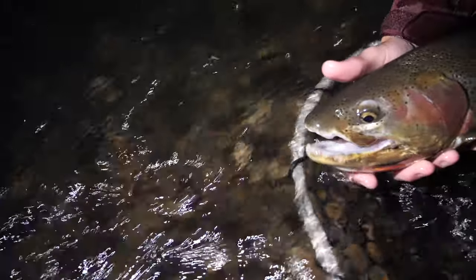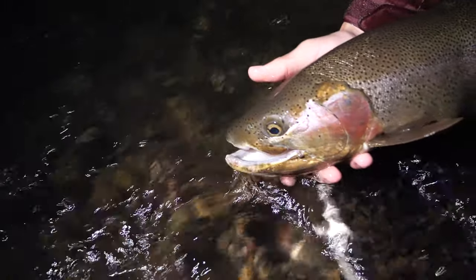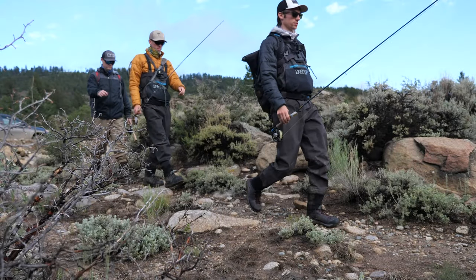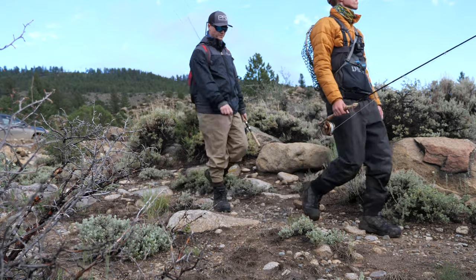I think Andrew's gonna throw a streamer. I'm just gonna do nymphs off the rip and just see what's even going on, see if there's any hatches, just try to catch some fish. If you guys haven't already, go check out the South Platte video. It was a really, really fun day. And hopefully we can do what we did with the South Platte, except even better, maybe catch a few more fish. So we're gonna get on the river and hopefully not forget anything.